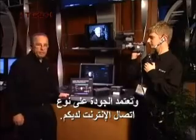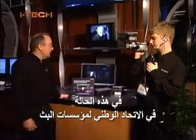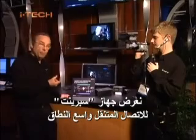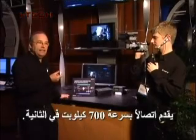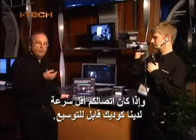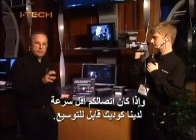The quality is dependent upon the type of internet connection that you have. In this case, at NAB, we're showing a Sprint mobile broadband device that's connecting at speeds of up to 700 kilobits per second. If you have a lower speed connection, we have a codec that is scalable.